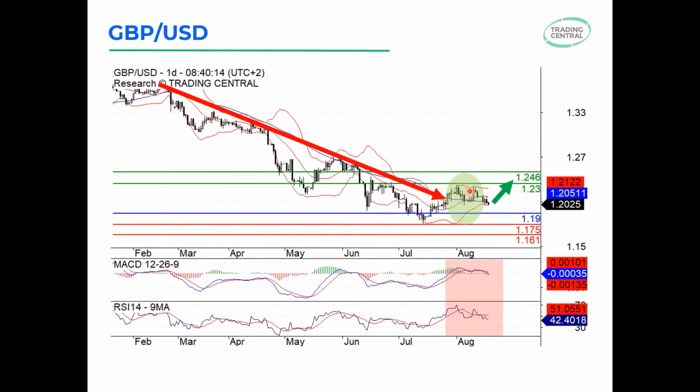So if we are bullish on this one, we will set a closer stop loss or key support at 1.19. That is quite a close level because we are cautious. If this level holds, we are hoping for a continued technical rebound. For the first target, 1.23, and breaking above this level, we can then look for 1.246.